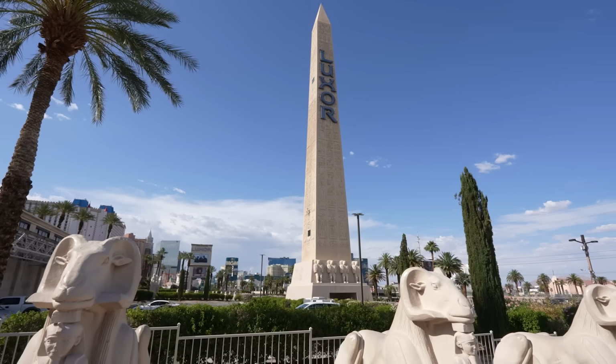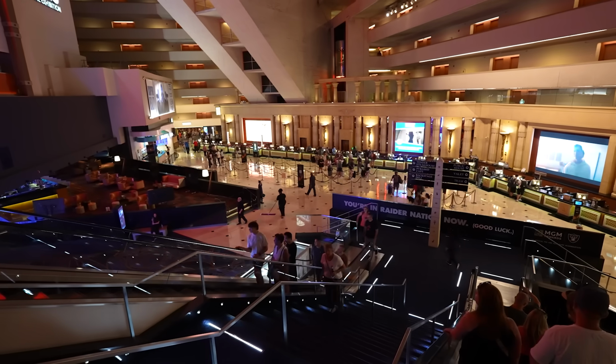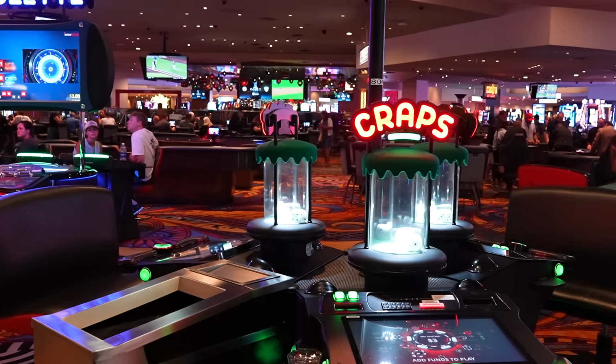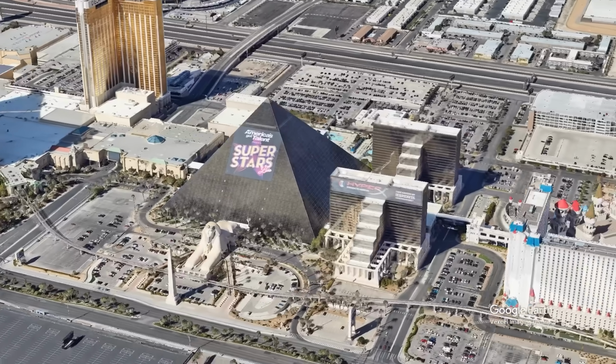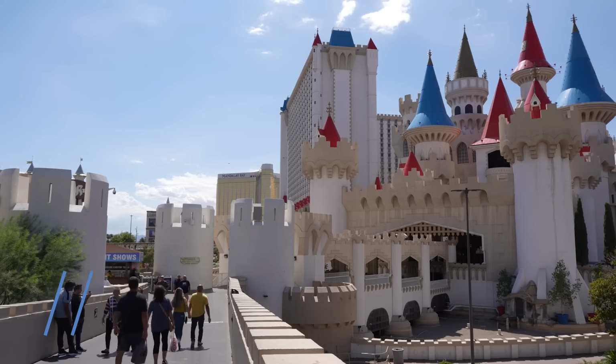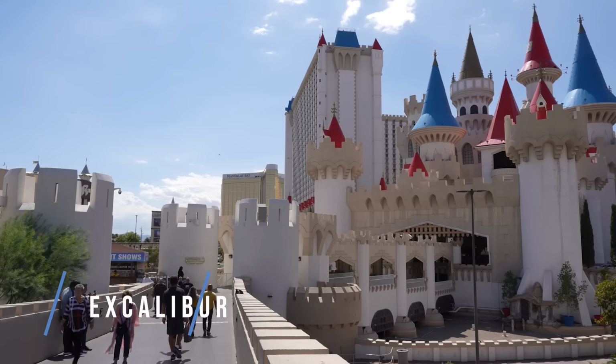Despite some of its drawbacks, there is a certain charm that does keep people coming back. And it's always in the conversation when you're comparing budget hotels on that part of the Strip. Speaking of which, let's jump over to our next hotel. The Luxor is right next door to the Excalibur, the medieval castle that looks straight out of a storybook.